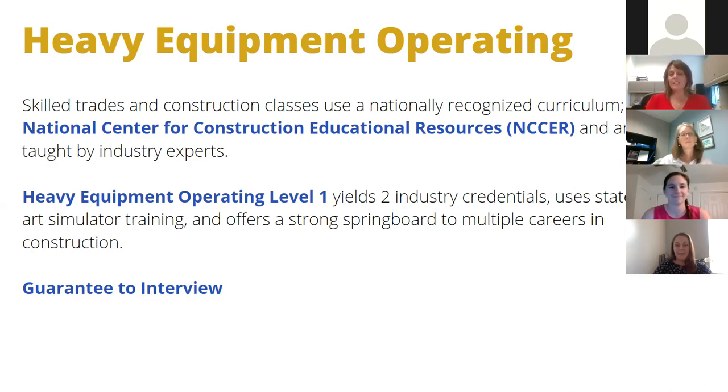The heavy equipment operating class, the level 1 class, yields 2 credentials, one in core craft skills and one in heavy equipment operating level 1. They are nationally recognized, so you could move after you get this credential. You could move across the country and it would be recognized. Also, our heavy equipment operating class comes with a guarantee to interview, which is very attractive, especially right now, because this class, we offer it in 2 different ways, an accelerated version, and that is every weekend for 5.5 weeks, or twice weekly for 11 weeks. But regardless of the class that you take, at the end, we guarantee an interview with hiring companies in our area. All of these companies offering a nice springboard into various careers in heavy equipment operating.